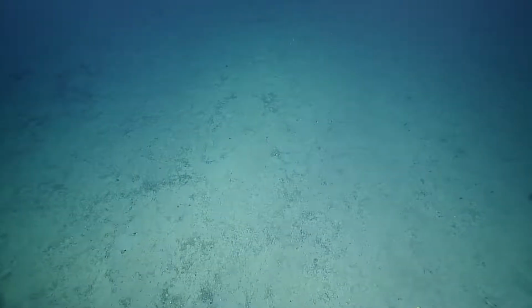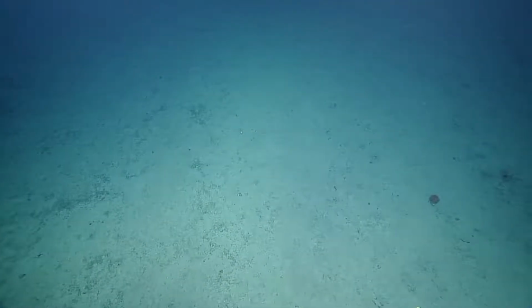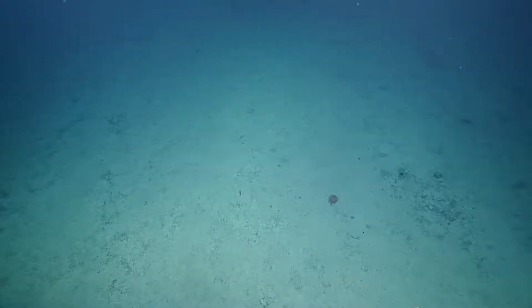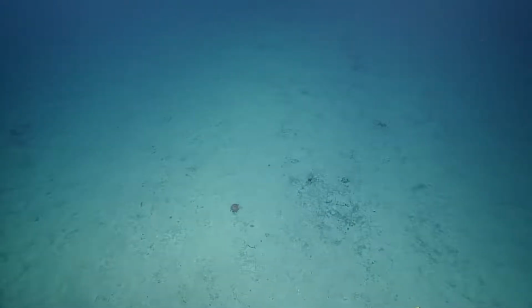I like the shot on Argus right now. That's really cool. Let's see that big fish come back. Yeah, it's Herc being majestic. I was so worried that fish was going to swoop in and try and steal our fish. Look at Herc being majestic right now. Oh, that's a good view.